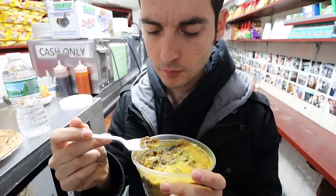The lentils have just the right amount of spice for somebody like me who enjoys Indian food but doesn't want it super, super hot. It's got flavor, it's got a little bit of a kick to it.